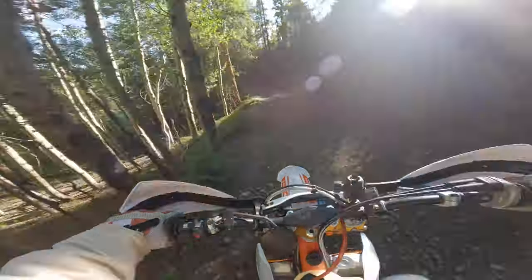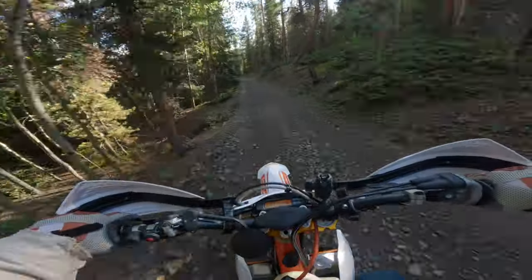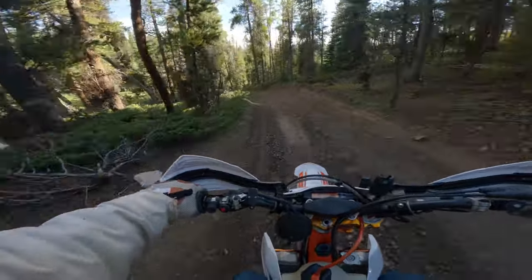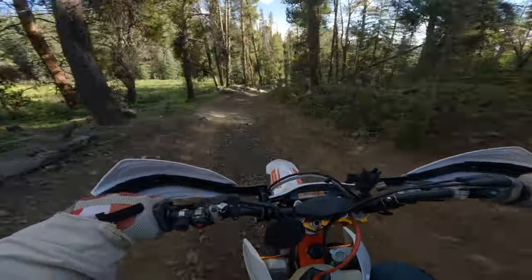See, now the brake's working again. That's weird, huh? We got air in it or something. Now I got a brake. Just don't trust it.